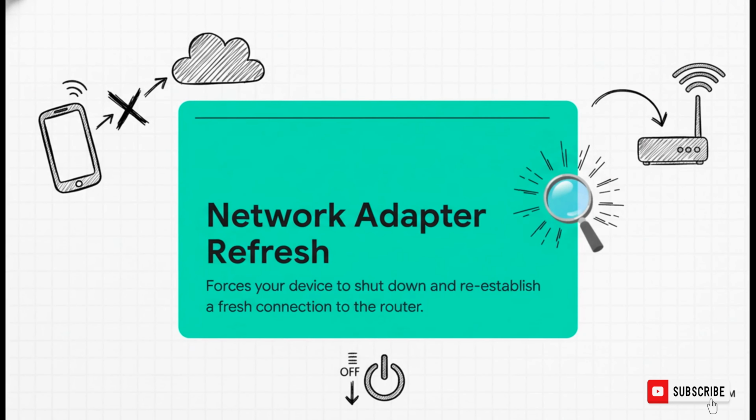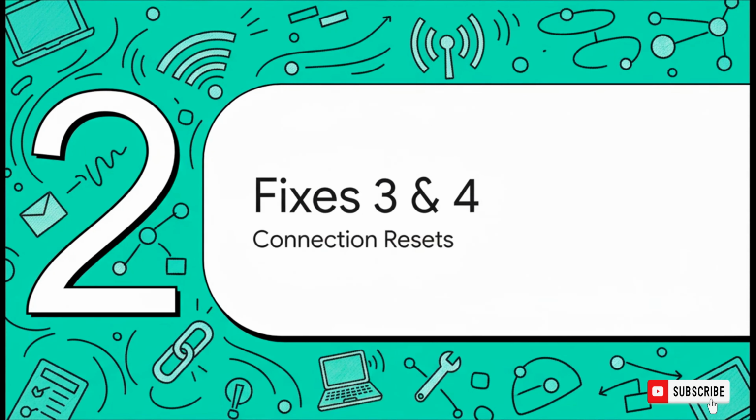So what's happening behind the scenes? Well, you're basically forcing your device's Wi-Fi radio, its network adapter, to completely shut down and then restart. It's a quick and easy way to just sever that old, stuck connection and make it build a brand new one from scratch. All right, still no luck?